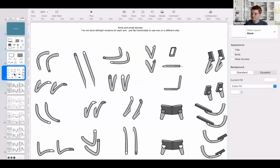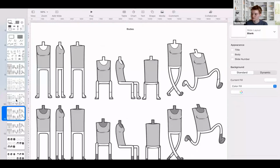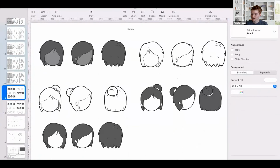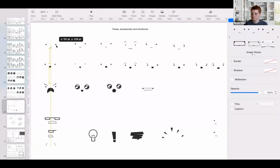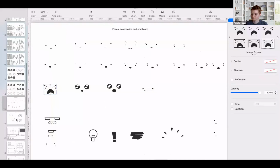And then we also have different arms in different positions, so you can put your character into the position you want. We have all these different types of bodies facing different ways, doing different things, different colors. Again, all of this is drag and drop. We also have different faces with different hairdos, different colors as well. And then we have drag and drop expressions, ranging from neutral to angry. And on the bottom right, we also have things you can put on top of the head of somebody to really emphasize what kind of emotion is going on with them.